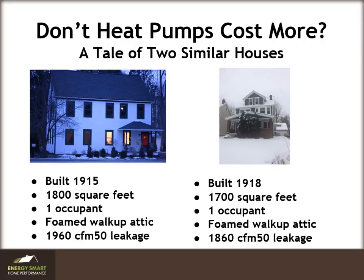These are about as comparable of homes as I could possibly ask for. They're built within 3 years of each other. They're within 100 square feet. They both have one guy living there. They're both 2-story houses where we spray foamed the attic. And their blower door leakage is nearly identical. So these are effectively the same house.